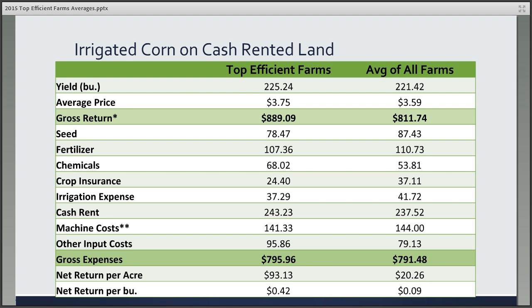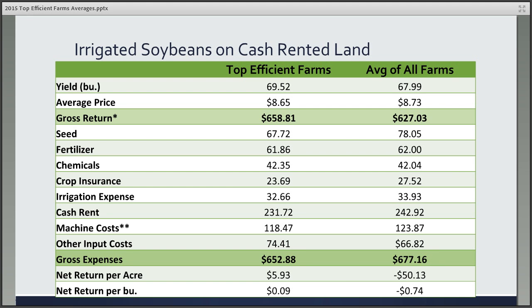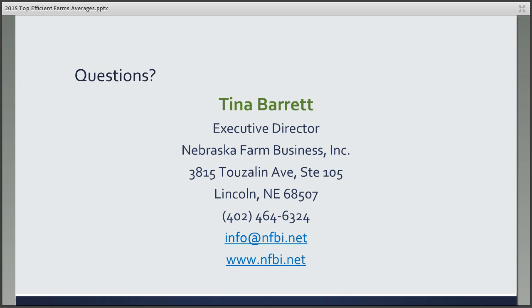So when we narrow down to just cash rented land on irrigated, we're not seeing as significant a difference in the expenses as we are on the income side of things. A little bit different on soybeans, where price was actually lower for the top efficient group, yield was fairly consistent, but cost is where we were able to make up some difference. Almost $20, $25 an acre difference between gross expenses, making the difference between a profit and a loss situation for soybeans. That's just a quick touch on our top efficient group.